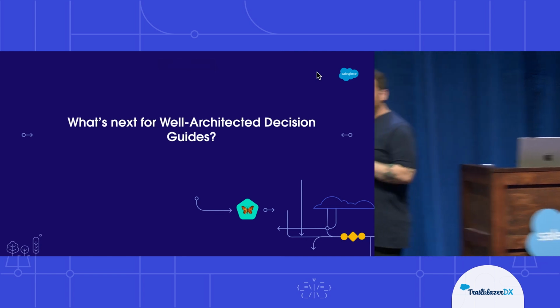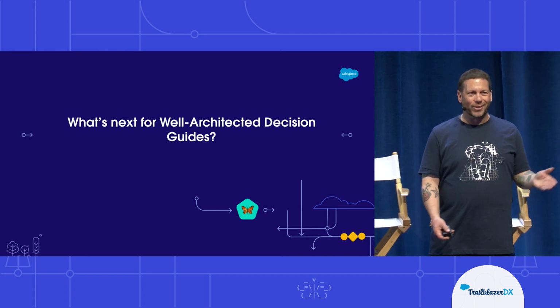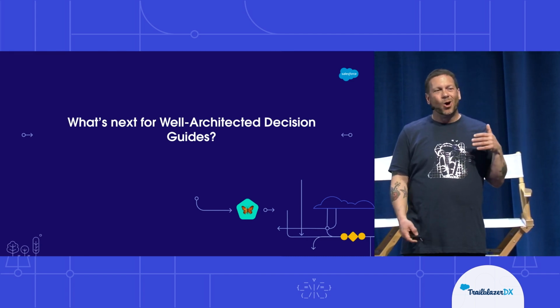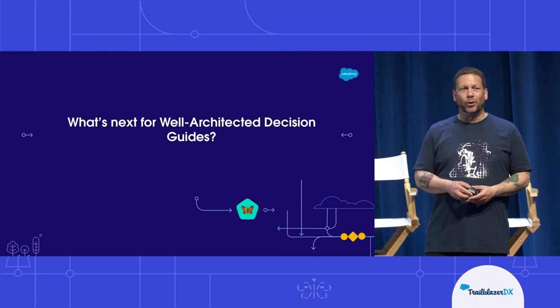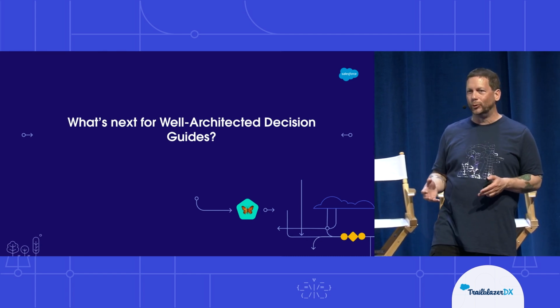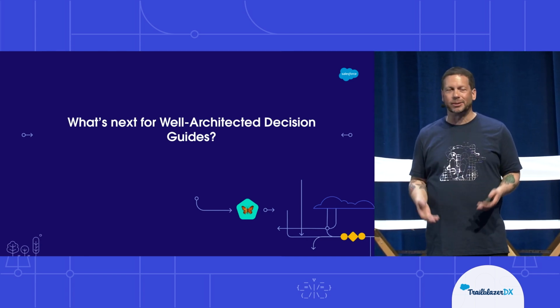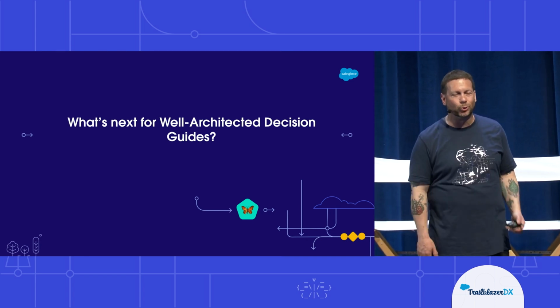And what's next? So, like I said, I'm in this role that I've been in for about a month, and one of the things that I've been thinking about is, what do we actually want to do with these? We know these tools are valuable. They've been on our site for a few years. We always get feedback. Every time we would go to talk about well-architected, we would have people that wanted to talk about decision guides because they're super useful tools.